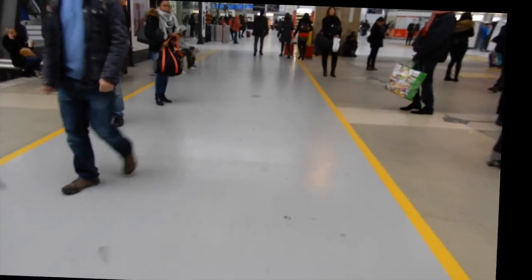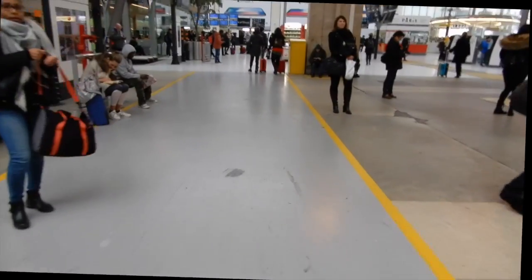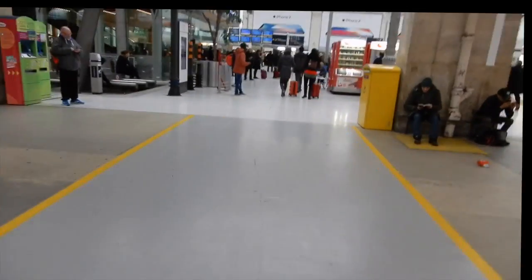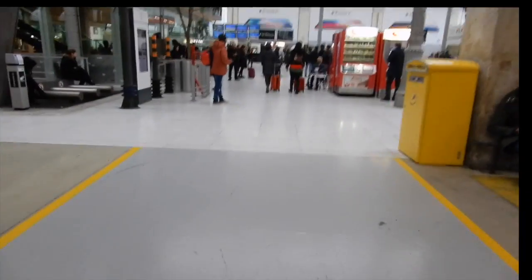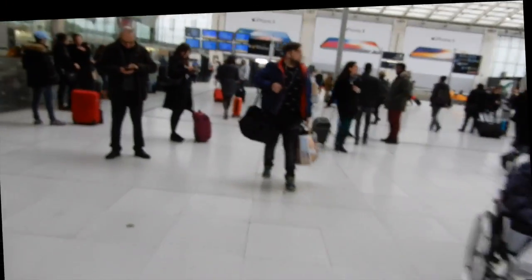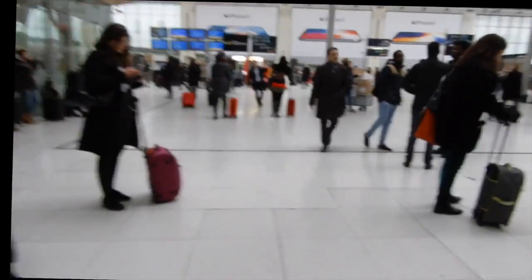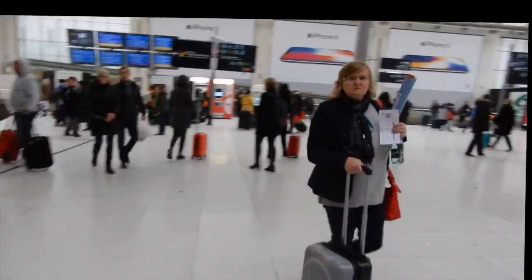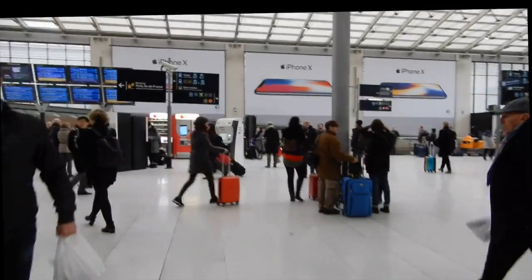So this little grey path with the yellow edges is the clear way. You're not meant to stand here, although everyone does. It's meant to be a clear way for people to walk across to and from the platforms. Once you've come off the platform and turned left, you'll be getting towards the ticket area for local trains, the RER, and we are getting the RER B, one stop.